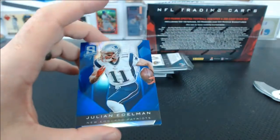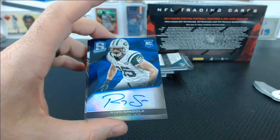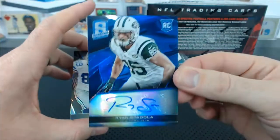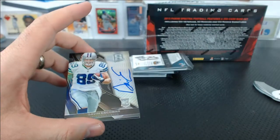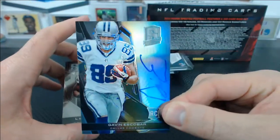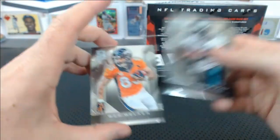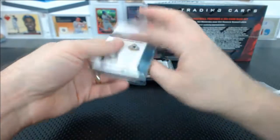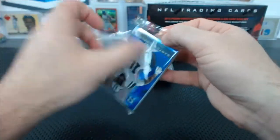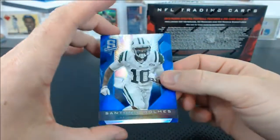Eddie Lacy for the Packers. I can't remember anybody's birthdays. Julian Edelman blue to 99. A Ryan Spadola blue for the Jets to 1 of 99. Gavin Escobar on card auto. Oh, it is Jules now. 98 of 99. I can't tell. I know Ryan's birthday is coming up, though. Santonio Holmes, blue.